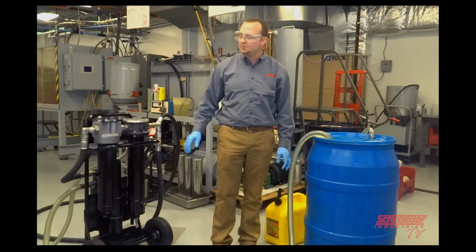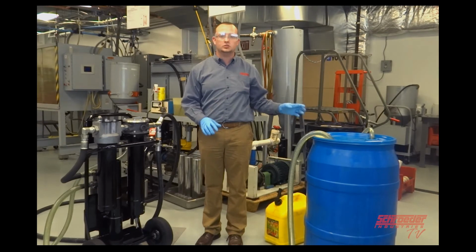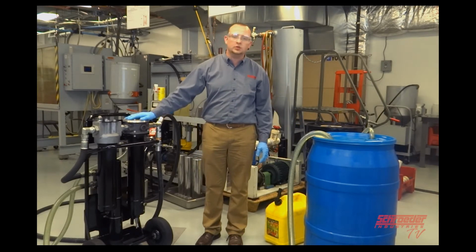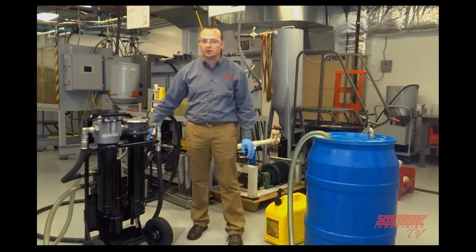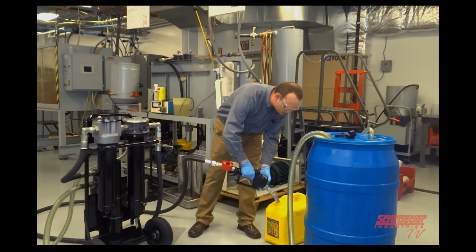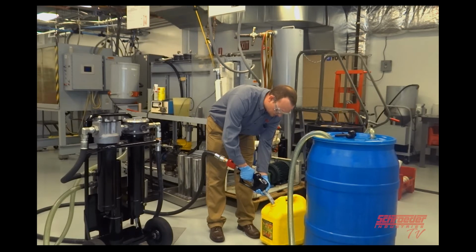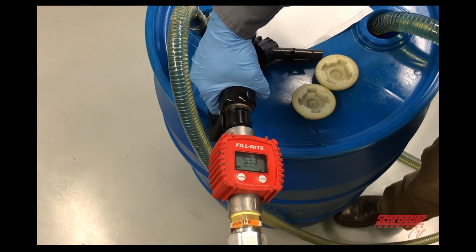If you're going to use the dispensing nozzle option, which we have on our cart today, simply install the cart as shown here, as we did for a fuel polishing application. Turn the unit on and ensure all the air is bled through the system. And then you can begin by just grabbing the dispensing nozzle, putting it into your container of choice, and squeezing the nozzle. The unit contains a flow meter and totalizer to measure the total gallons dispensed.